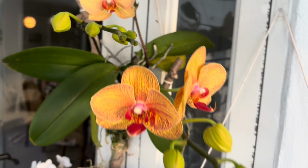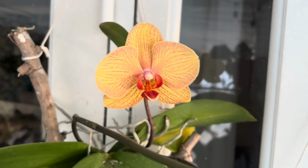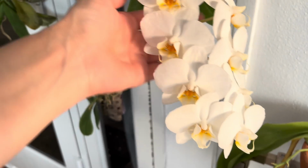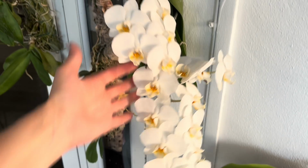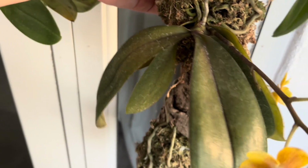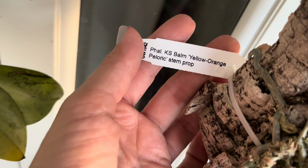This is the mommy plant, and then she has her keiki that is also blooming. Super pretty. Those are no ID. Here we have a white no ID, but a beautiful amount, 2 spikes, beautiful amount of flowers. And then here, I believe this is a special one. Yes, this one is from Joseph Wu.